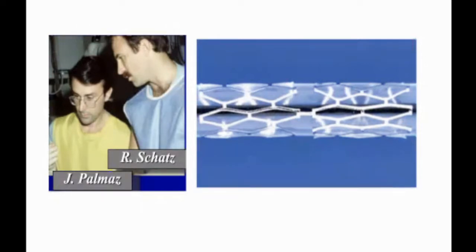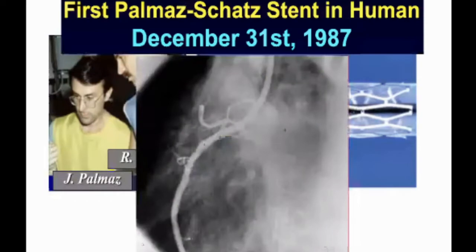So in 1989, a design modification was made by Richard Schatz, consisting of placement of a 1 mm central articulating bridge connecting the 2 rigid 7 mm slotted segments, creating the 15 mm Palmaz-Schatz stent, which was later produced by Johnson & Johnson. The first coronary Palmaz-Schatz stent was placed in a patient by Eduardo Sousa in Sao Paulo, Brazil in 1987.